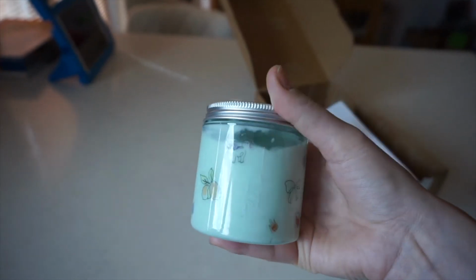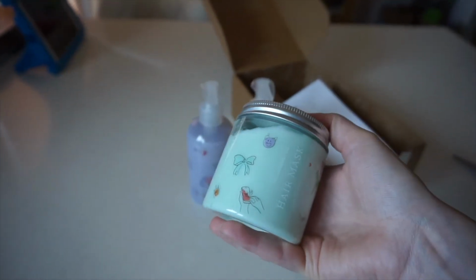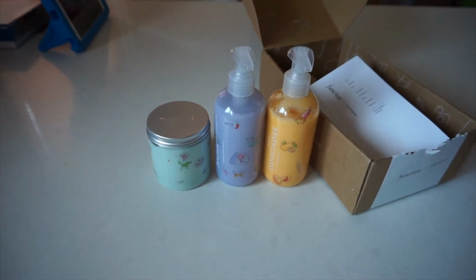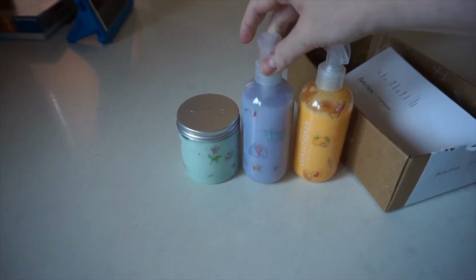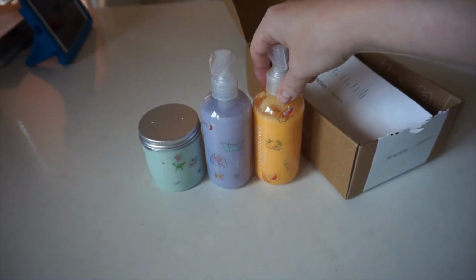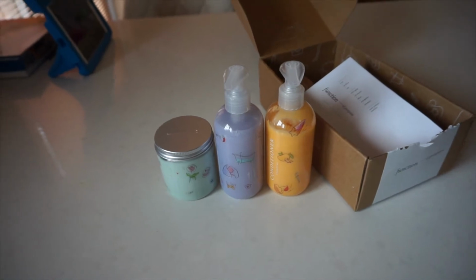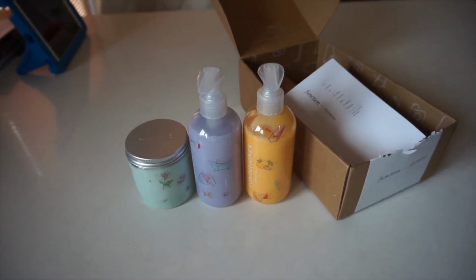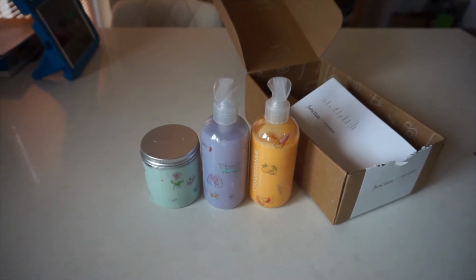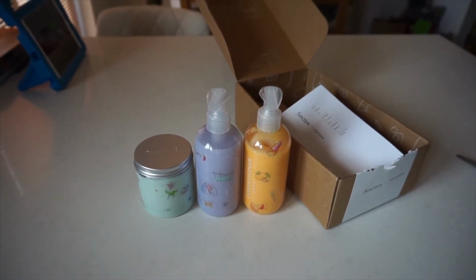This is the mask. I've tried to put them according to the colors here, just to go a bit, you know. Yeah, I'm obsessed. I am very obsessed. I like them. Now we'll see how they perform, if they really are better than other shampoos I've used, what they do to my hair. I'm going to tell you my thoughts after a while of using these products.